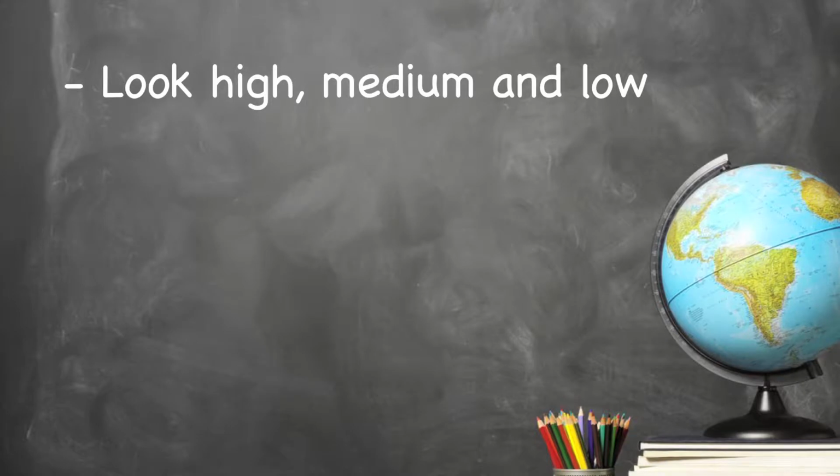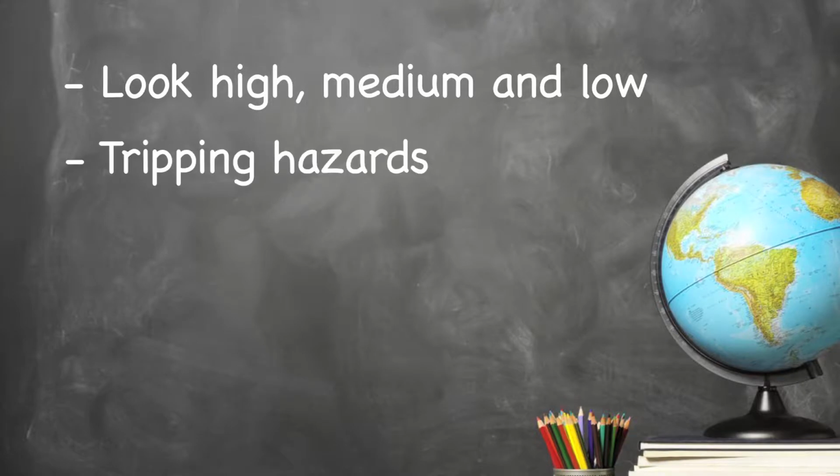Look high, look medium, look low. You're looking particularly for trip hazards. You're also looking for potential struck by. So are there things jutting out from the wall or from a shelf that could strike someone and cause injury? Is there a closet or a cupboard that is overloaded and could have objects that fall and injure someone? Those are all things that we need to be looking for.